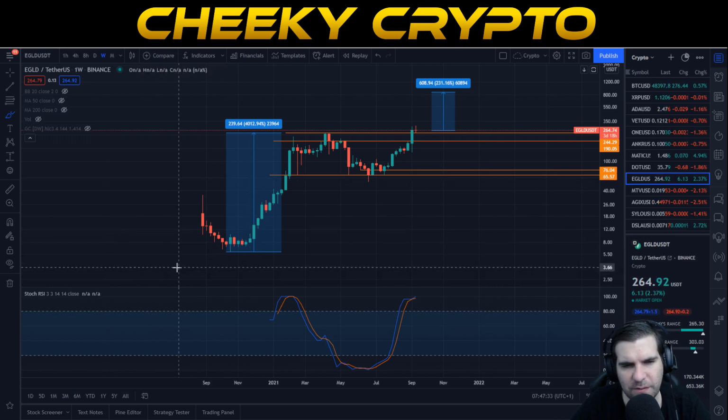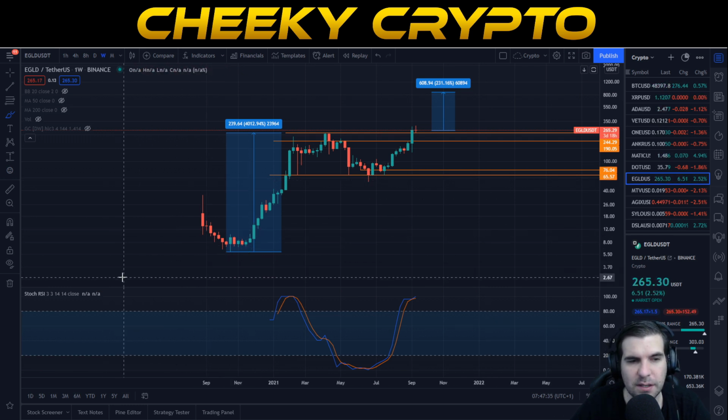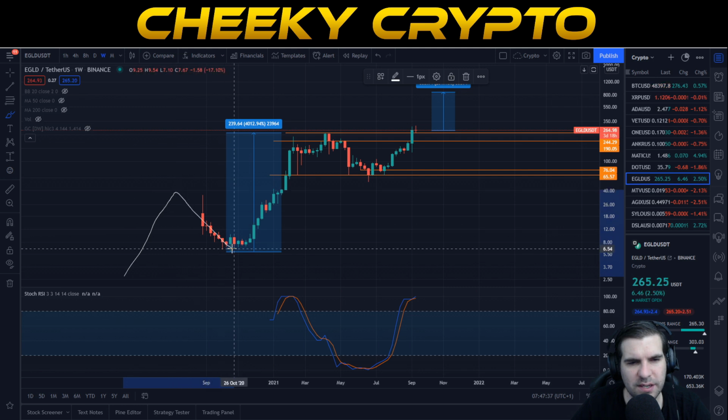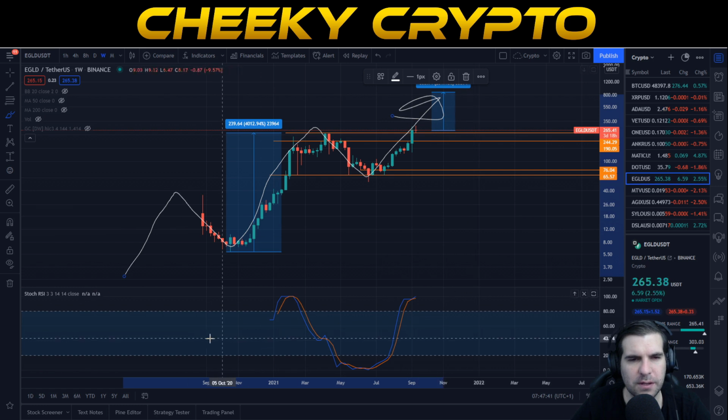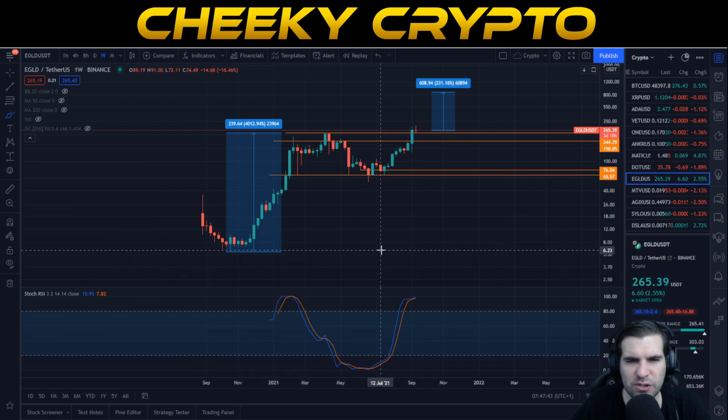In theory, there are actually 5 impulse waves if we had more data. There's one that comes here. This is your second wave. This would have been your third. That's your fourth, and we are in our fifth. Okay, so we kind of know what the structures are looking like.